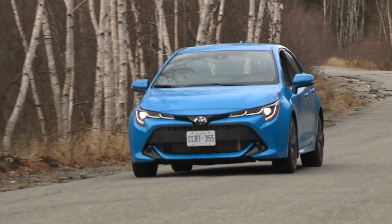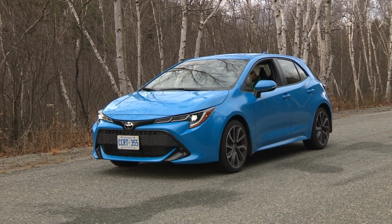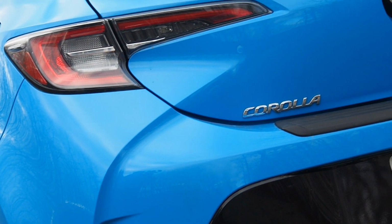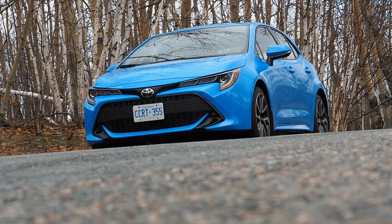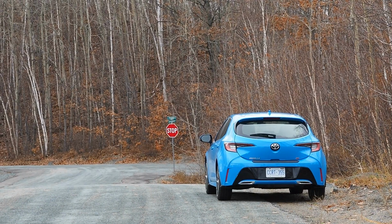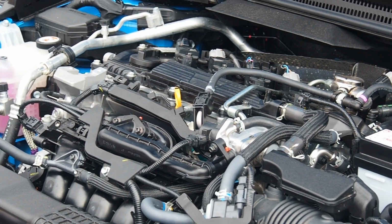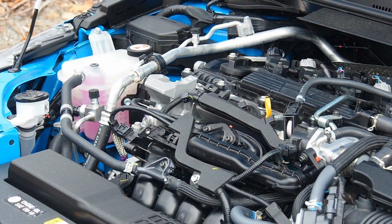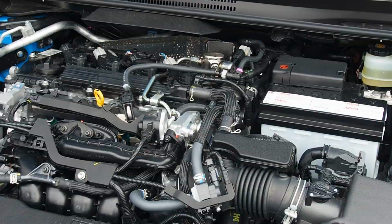So here it is, the new Corolla Hatchback, and my goodness, what a mean little mug this thing's got going on. Might be one of the best looking cars in this segment right now, and that's thanks in no small part to that face. And behind that face is this new 2-liter 4-cylinder engine, which has a very sporty sounding name whipped up by the marketing department, who calls it the Dynamic Force Power Plant.